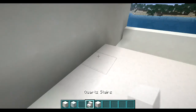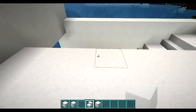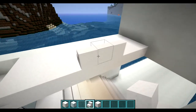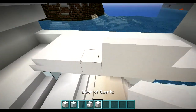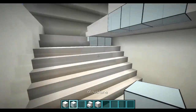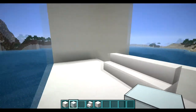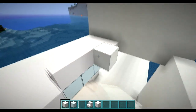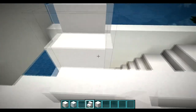And then we could have like some here in the middle right there that goes up to the second tier. I'm kind of going with like this weird glowstone under the stairs feel. Sure, why not? Looks bad, but you know what? That's how we roll.